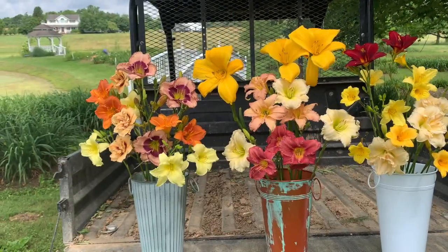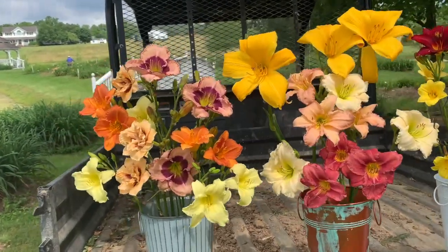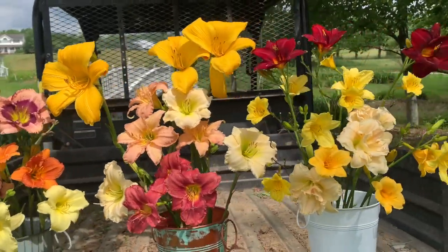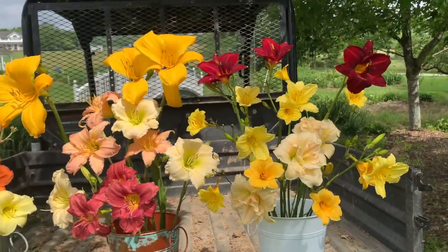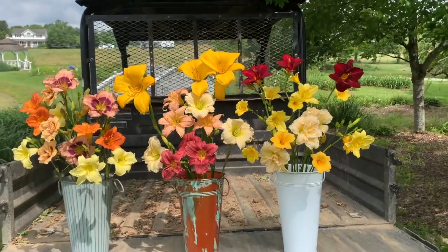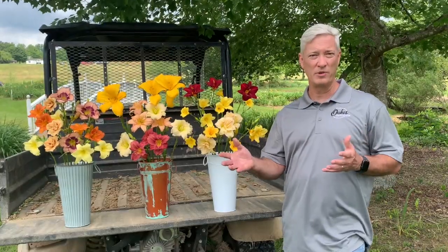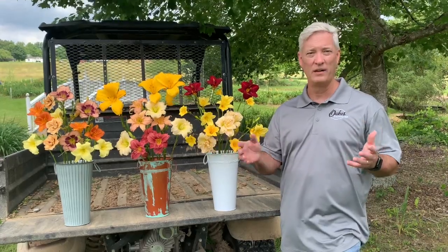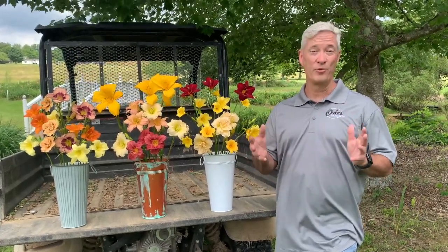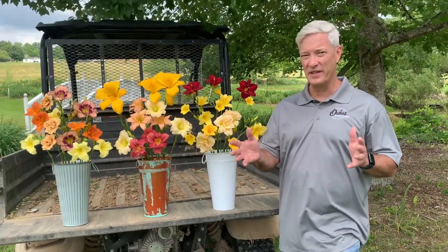The second thing is that not all of the colors are available in really good rebloomers. Most of the really good rebloomers are gold and yellow, so you're going to limit yourself if you only select varieties that are really great rebloomers. Now there are some others in other colors as well, but if you say, I'm only going to plant great rebloomers, you're going to leave out a lot of really gorgeous stuff. So that's a limitation there.